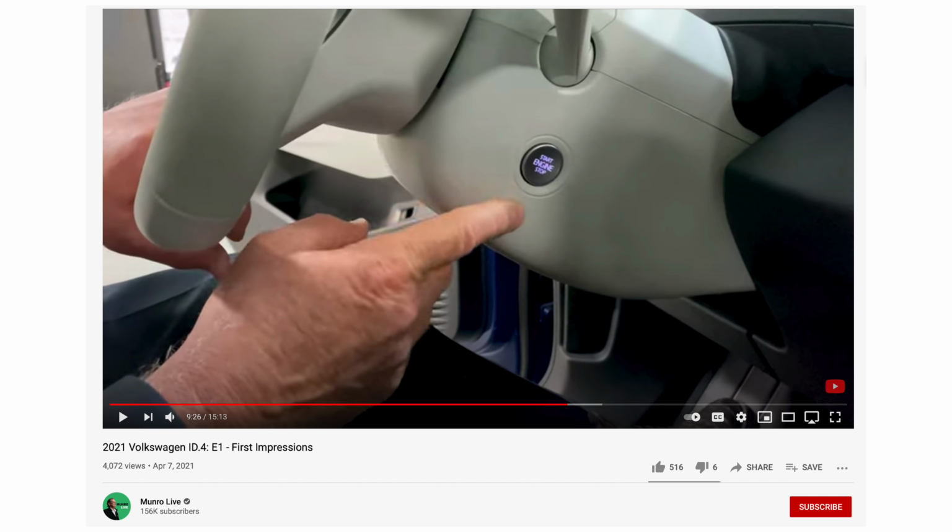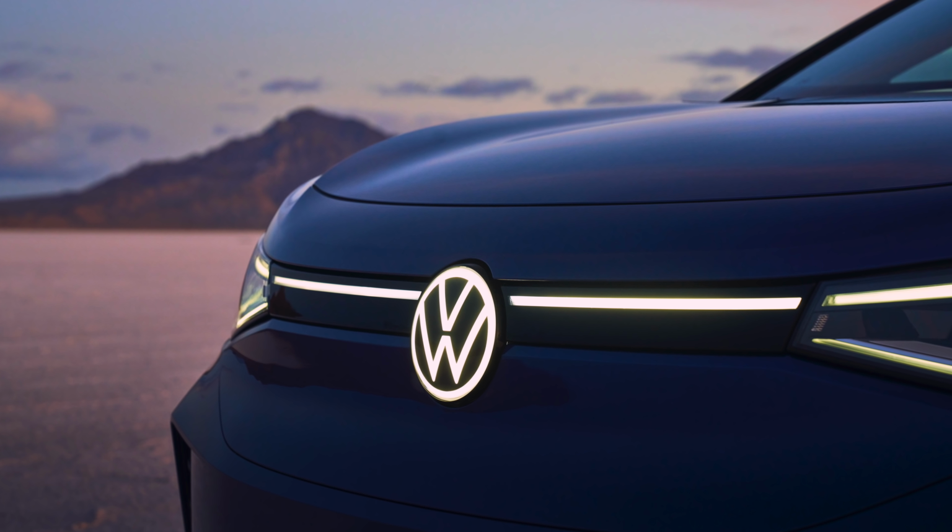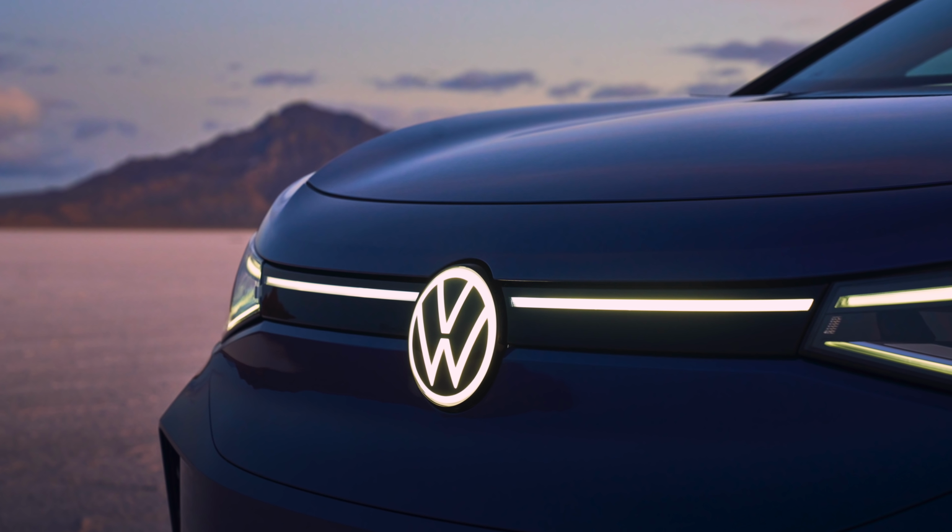Probably some cost efficiencies there from using that same button, but still, funny to see that in an EV, and you couldn't ask for better symbolism than that. Despite their whole Volkswagen aspirations, VW there showing very clearly where their roots lie.